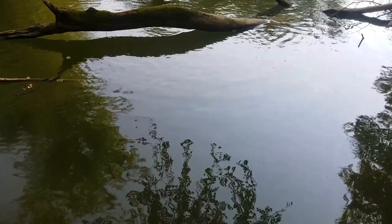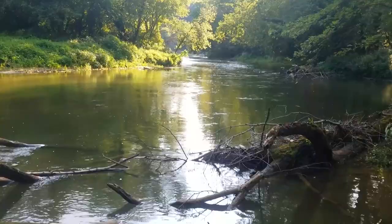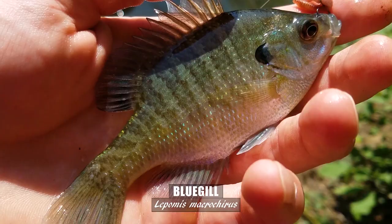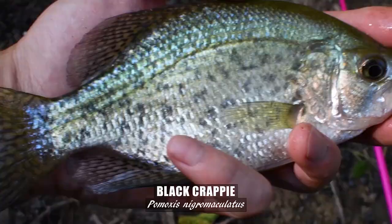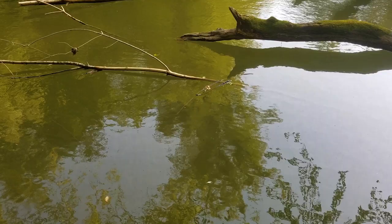This is really a fabulous spot. There's not too much strong current over there, but right here there's this nice pool. This fallen tree has offered a lot of cover. I've pulled a long-eared, bluegill, crappie, and green just at this little pool. It's a really, really nice pool.